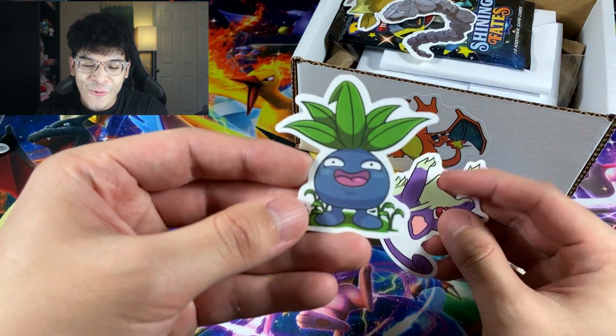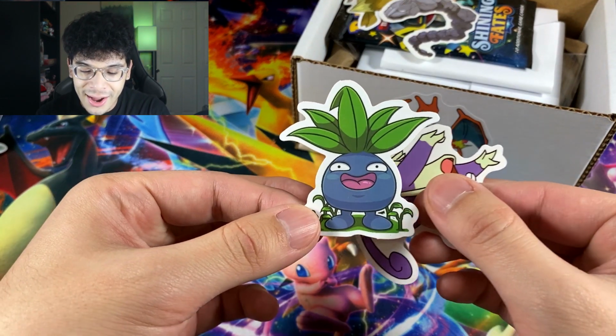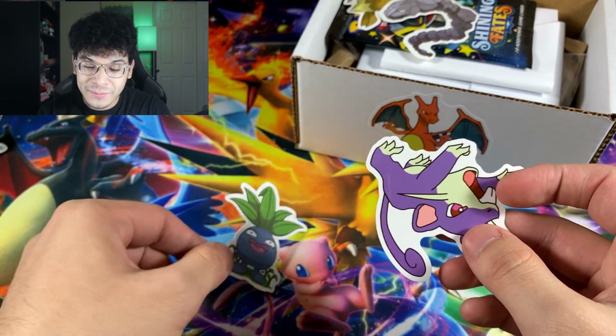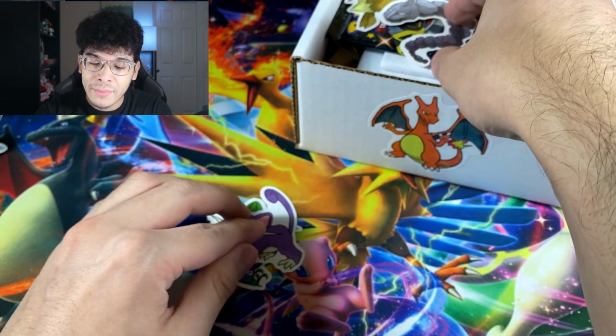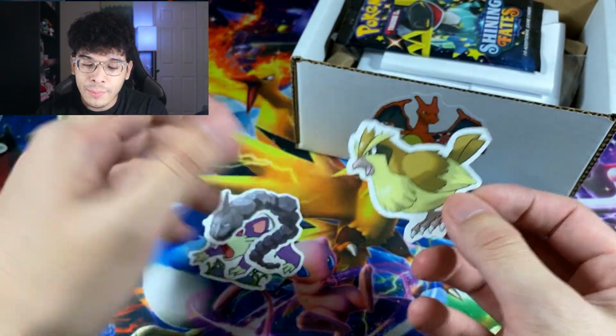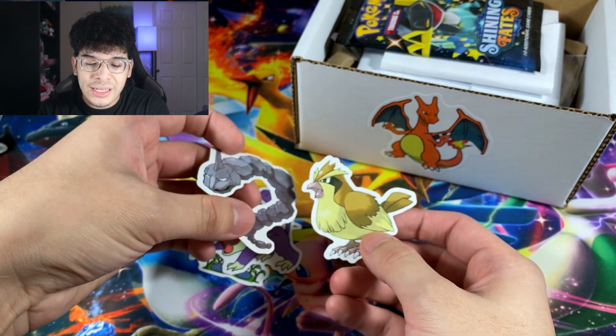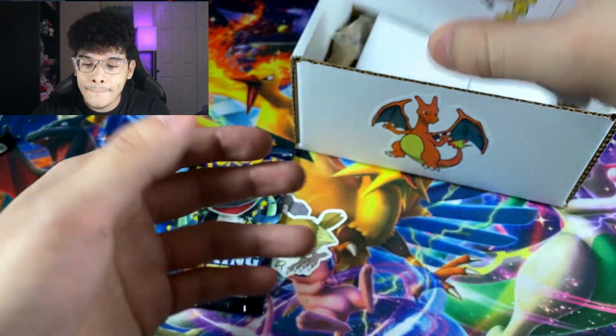We got a goofy looking Oddish. Look at that, man. That looks absolutely creepy, but it's adorable at the same time. We got a Rattata. Y'all know I mess with the homie right there. We got an Onix and we got a Pidgey. So we got a ton of OGs for these stickers. And it looks like we have a Dragapult for our booster pack.